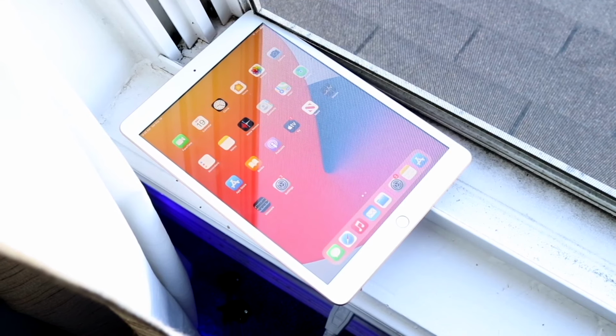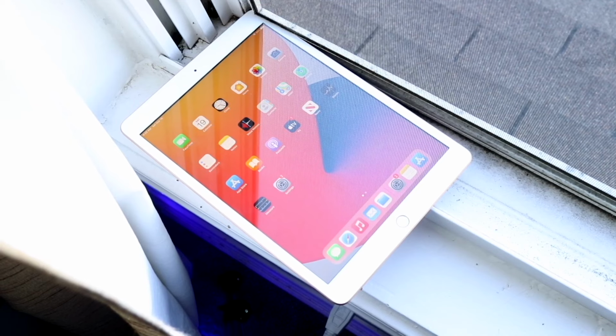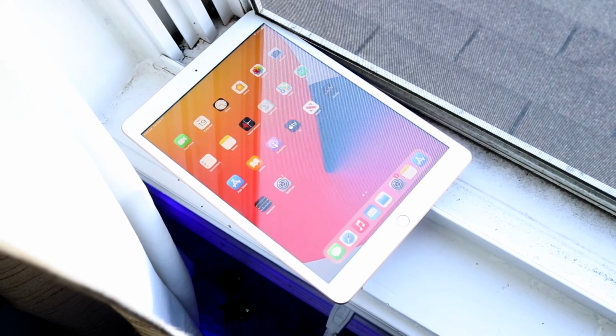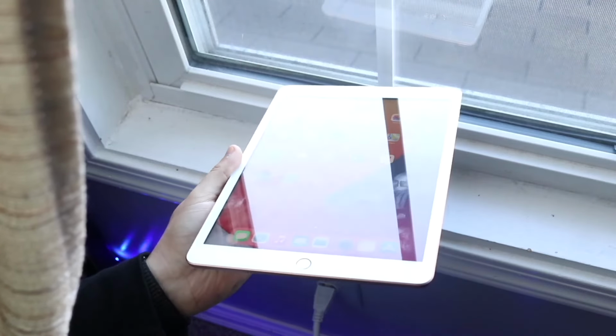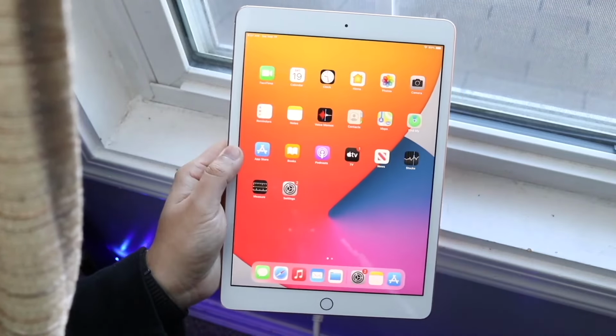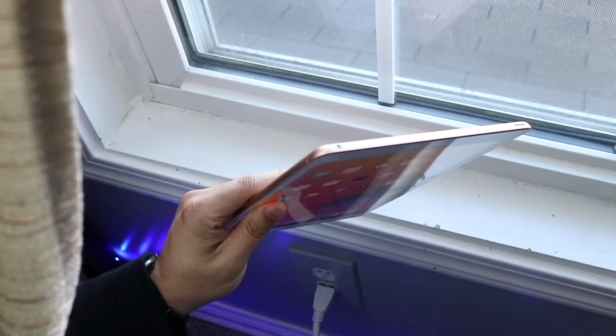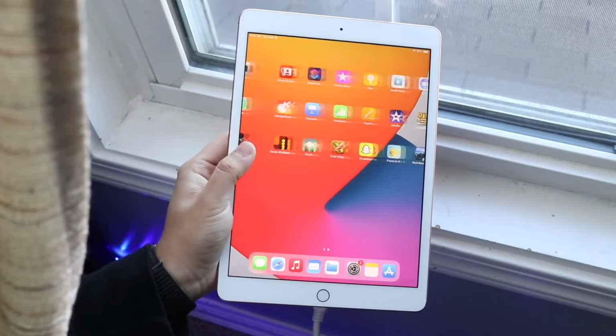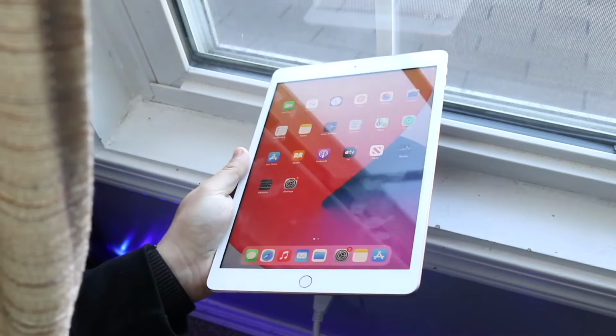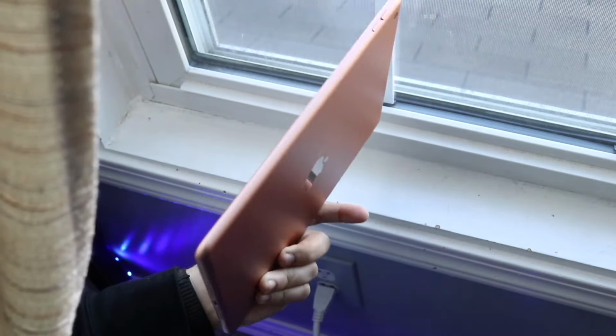Now, usually with home button devices like iPhones, I would say avoid them because they're outdated. But the thing with these iPads is that you are actually getting the gesture-based design on these iPads, which is really nice. You can swipe up, you can maneuver around with the gestures, and that's something I actually prefer a lot on these types of devices because you don't have to click on that home button over and over and over again. You can use the gestures and move around with it. So that is something I actually like a lot about these iPads.